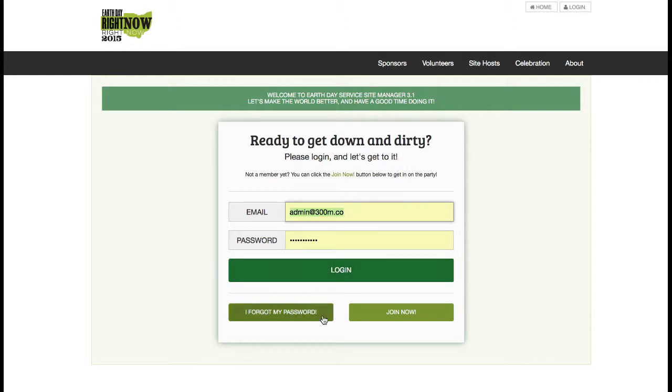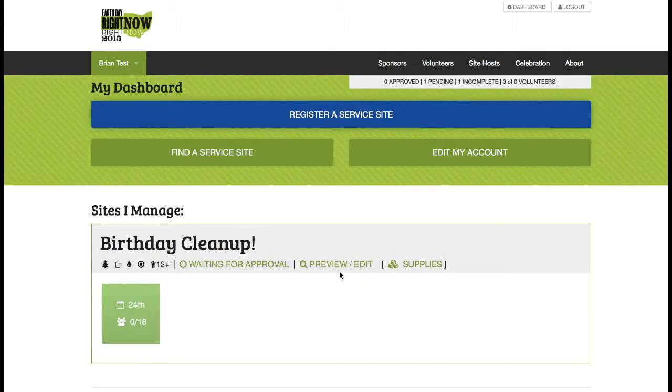And if I had forgotten my password, I could click here to reset my password, or if I used the site last year, I would need to click on this to get a new password for this year. But I'm going to go ahead and log in. And it's going to take me to my dashboard.